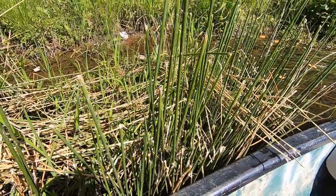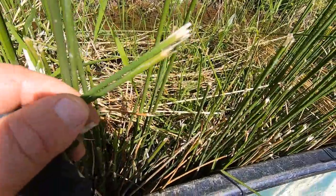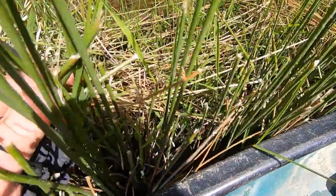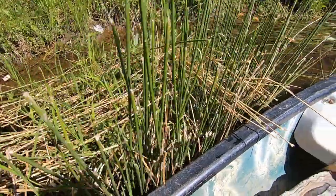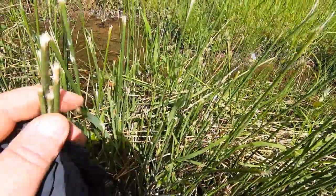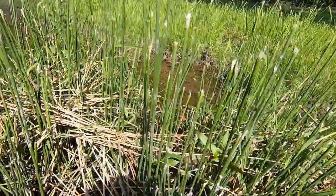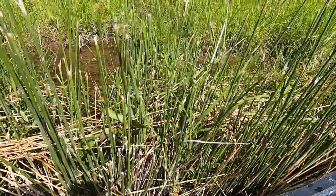All along these reed beds, you may not be able to see it, but all these reed beds are pinched off. All of them are missing their tops, just squarely cut off at the tops. That means they've come in here and cut them when they were a little bit shorter and used it for bedding in their dens.